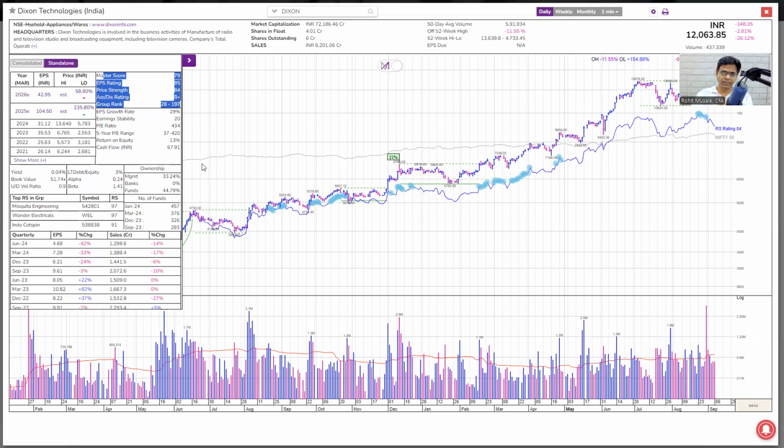And they found out that these are the factors: the earnings, the price strength, the industry group strength, institutional demand, and overall technical and fundamental factors. When these factors come together and the stock forms a base, that stock is very likely to give fabulous returns in the future. That's a proper growth stock. If you are a positional trader, you should look at all of these parameters.